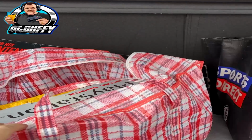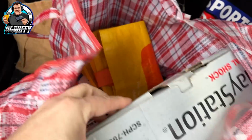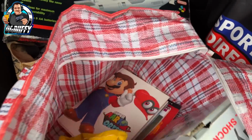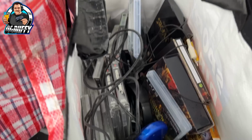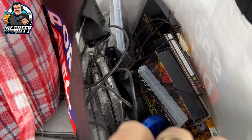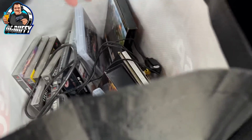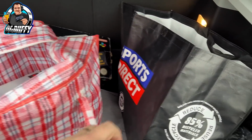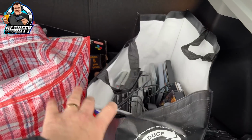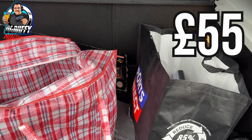Rock and roll. Just picked it up. Scope there, boxed PlayStation console, more game guides, load of games in there. He said he's thrown in some extra games that he found lying around. For example, what's that? Total War Shogun Edition. Yeah, he said there's a couple of PC games in there. But anyway, let's get this back to OGDuffy Towers and go through it and see if it's worth the £55 I paid. I think I'm quids in though.